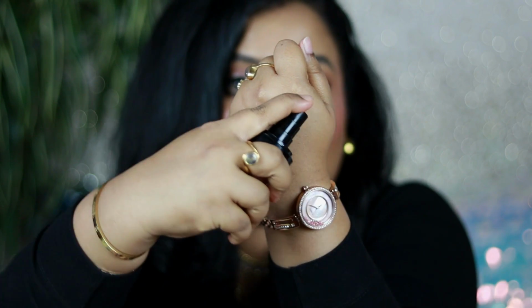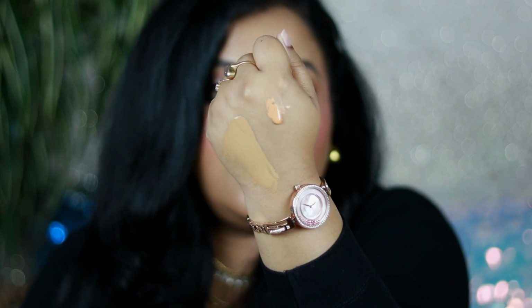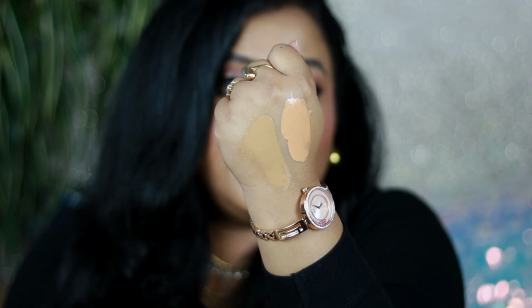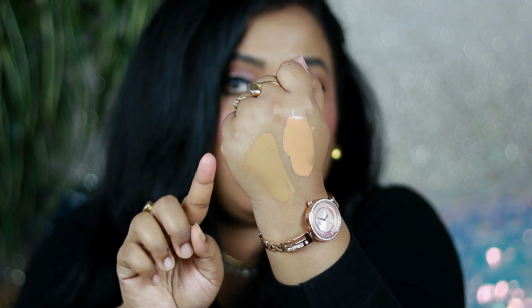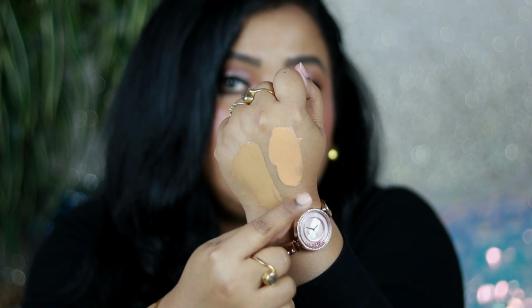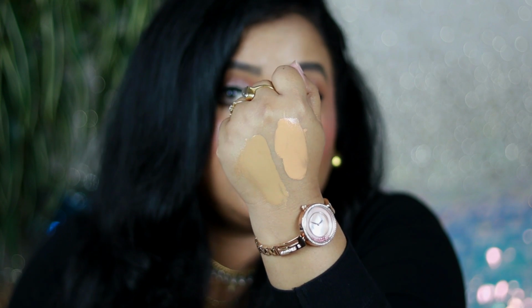Now I'm going to swatch the shade Warm Beige of the Illegal foundation beside it, so that you can see the difference. So this is how Warm Beige looks, and I'm going to swatch it over here. You can clearly see the undertone differences, guys. The Tan shade of the tinted foundation truly has that warm olive undertone, and this one is also a medium shade, but it has a rich orange warm undertone. Both are medium shades, but the undertones are completely different.